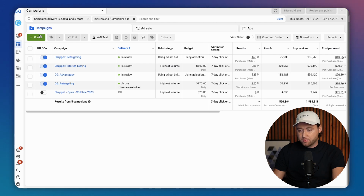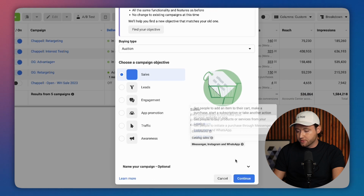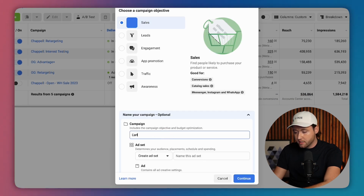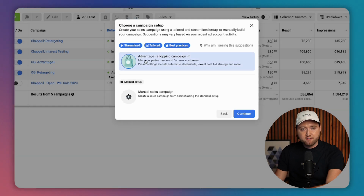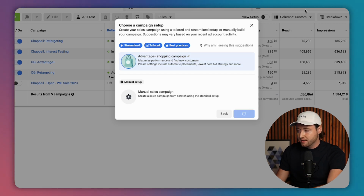So the way we're going to set that up is by going to create. We're going to choose sales because that's what we'll be optimizing for during the holidays. We'll name this our early Black Friday sale, and then we'll hit continue. And we're going to leverage Advantage Plus Shopping because it's going to take all of the data from our ad account over the last year that we've been running ads, or however long you've been running ads. It's going to compile all of that data together and bring in your best performing audiences and your best performing retargeting audiences, so that you can maximize the orders. So let's go ahead and hit continue.